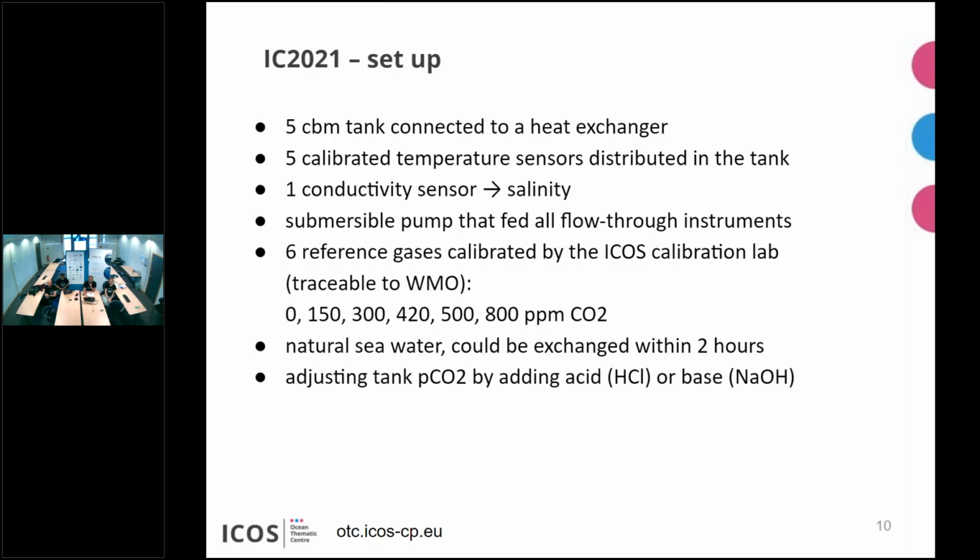We distributed 5 calibrated temperature sensors throughout the tank, so that we could also check for its homogeneity. I never wanted to say this word again. We had 1 conductivity sensor, so that we had a measure for salinity. And for the underway systems, we had a submersible pump that fed all flow-through systems. We had 6 reference gases calibrated by the ICOS calibration lab, which is traceable to WMO. They ranged from 0 gas, with 150 the lowest non-zero reference gas, up to 800 ppm CO2.